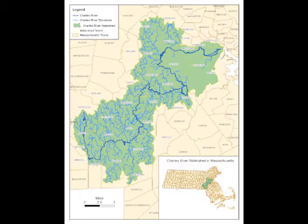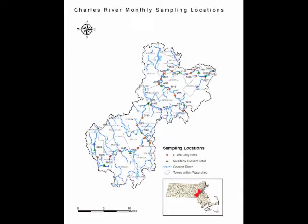The Charles River is 80 miles long and has a watershed area of approximately 300 square miles. The Volunteer Monthly Monitoring Program is now in its 17th year and is one of the oldest and largest volunteer sampling programs in the country. Once a month, more than 70 volunteers gather at 35 sites along the Charles River to collect water samples, measure depth and temperature, and record river conditions.